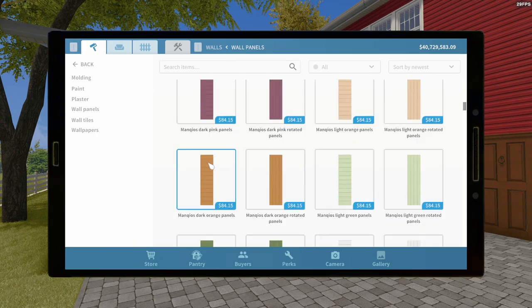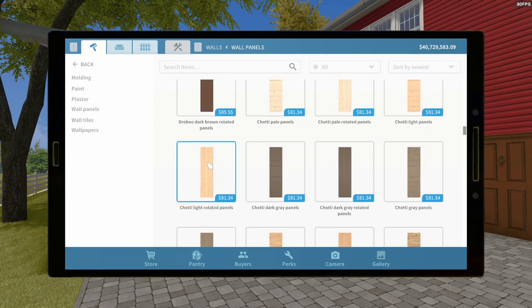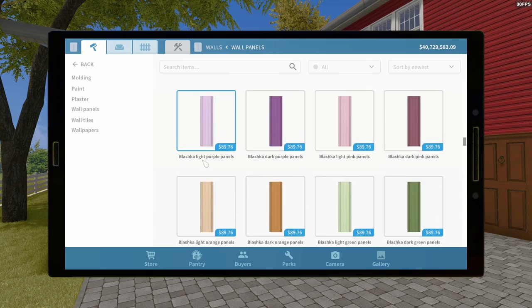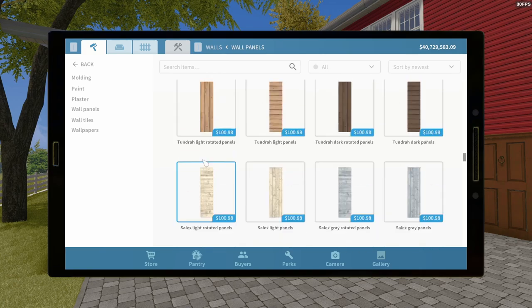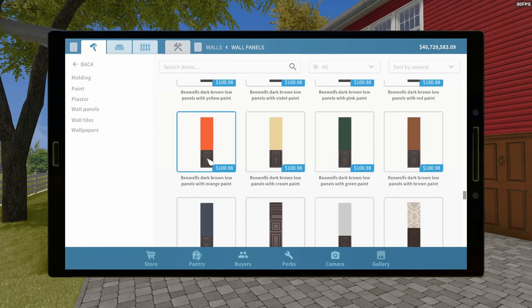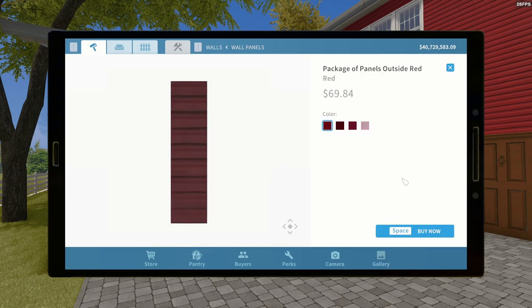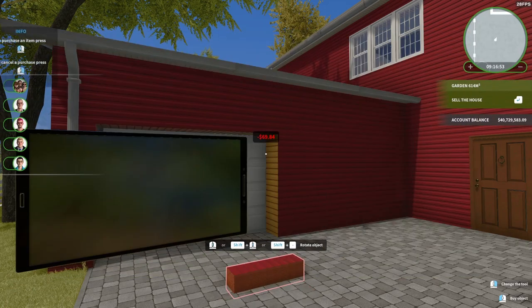Now we have to find something. We basically have to find the same siding. I don't know where that would be exactly. Actually, I think I'll be able to find it. You think so? I certainly hope so. Me too. Ooh, I think it's this one. The package of panels outside, red? You know, it's funny. I think we just found it. Let's go and try this out.